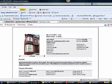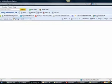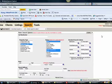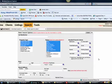So you can see that the multifamilies do move quickly. The average sales price is $529, and it took 21 days, so 3 weeks. Let's see if there's any bank owns. I know that there's that G Street property.